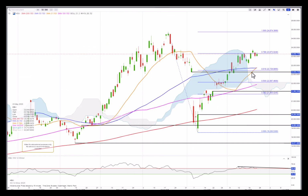In Asia, we have the Hang Seng dancing around this 786 retracement here at 23,673. So it is pausing a little bit. We have a bit of divergence here. We can see RSI values declining while the market closed higher. So maybe a little bit of trend exhaustion, and we could see a correction maybe down to around 23,000, but we are still in a bullish trend. So trust the trend for now, but do be aware that we could see a correction.